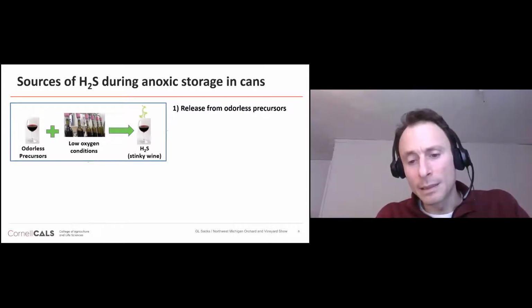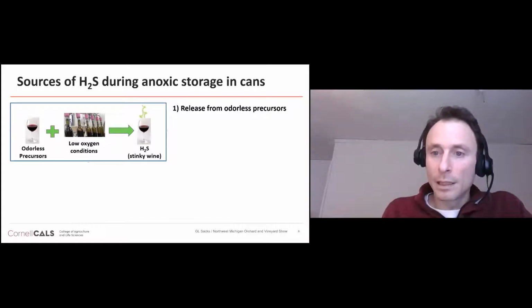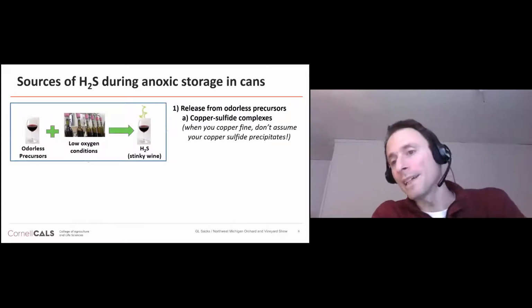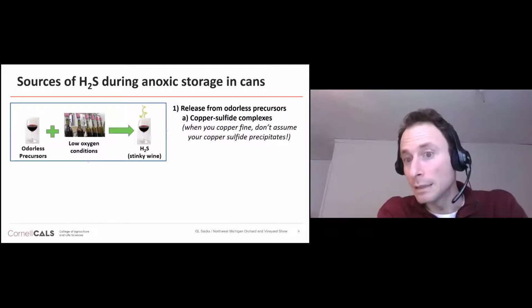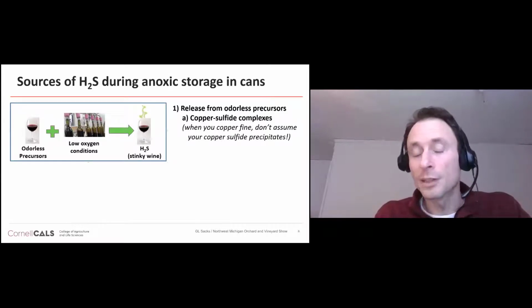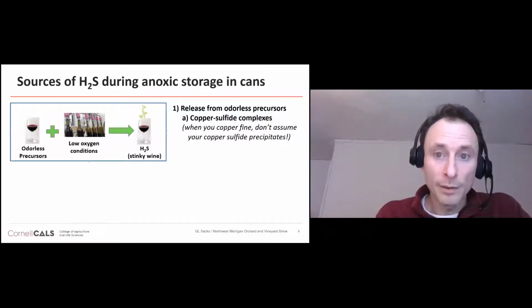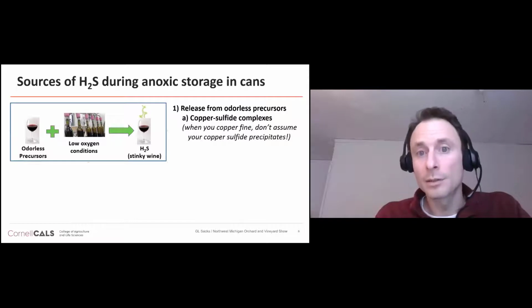And so there's been several odorless precursors that have been identified. This includes copper sulfide complexes. If you have a wine, you might be thinking about this right now. You've had a wine that's had H2S form or some other sulfurous off aroma. You're legally allowed to add copper sulfate to try to remediate those sulfurous off aromas. And copper will form non-volatile complexes with H2S and other sulfurous off aromas. That's great, it does it.